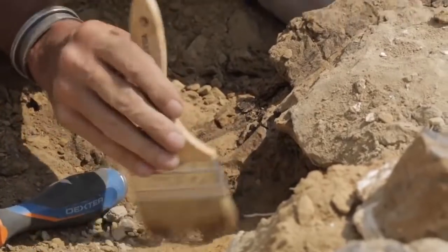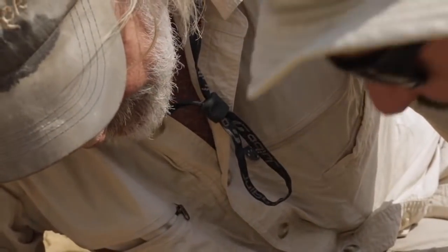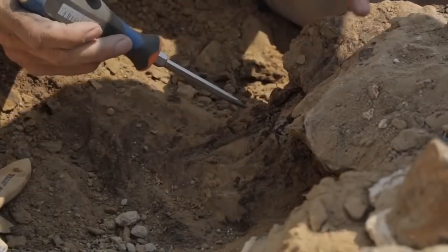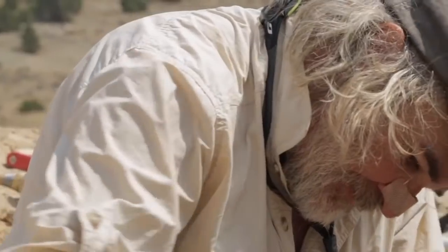Hey Octavio, I think this might be a bone, like a surface, this rounded thing here. Yeah, it looks like that. So if it is, this could be a theropod metatarsal.